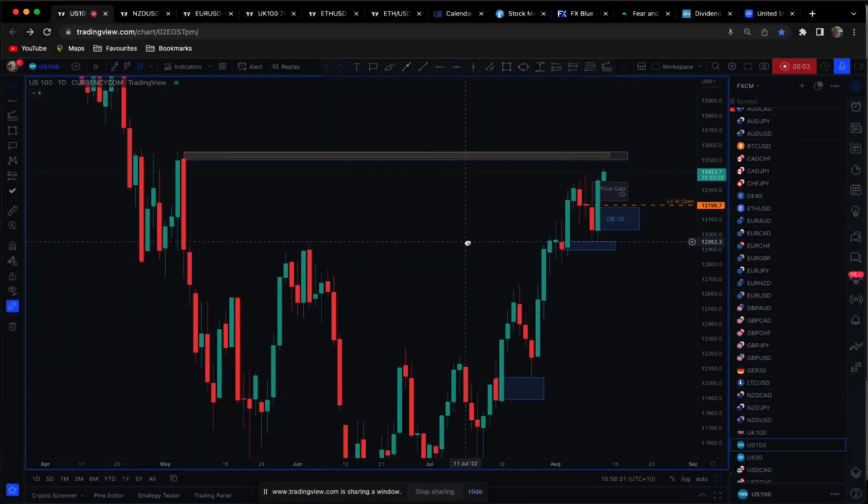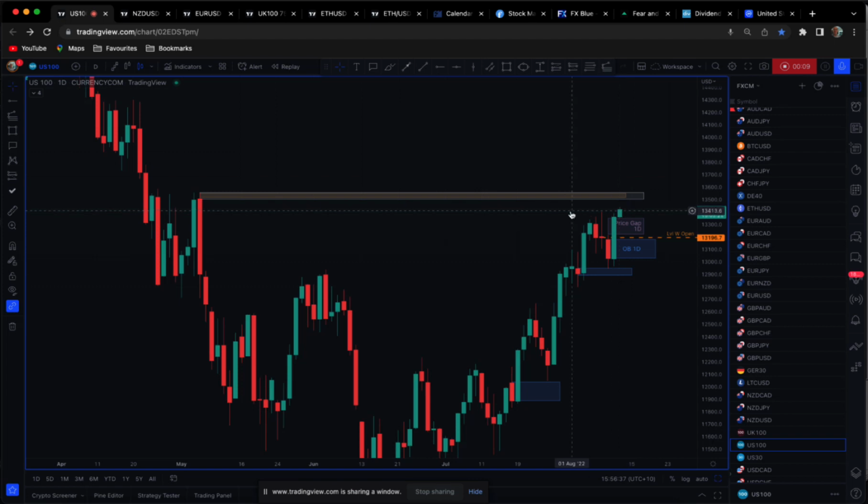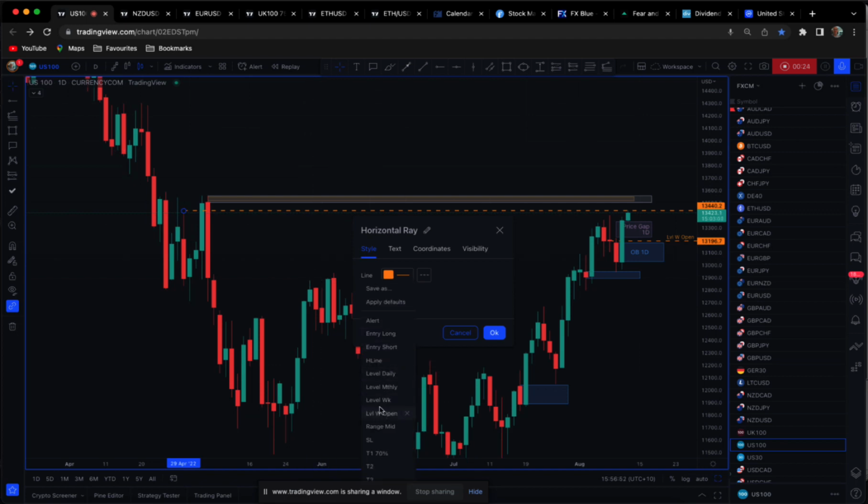Just taking a look at the US 100 and marking up the daily time frame at the moment, just where price is. I'm just looking left. We can see that we have this week high over here. And I mean, this entire range between this and the candle high, let's just mark that up as a daily level.